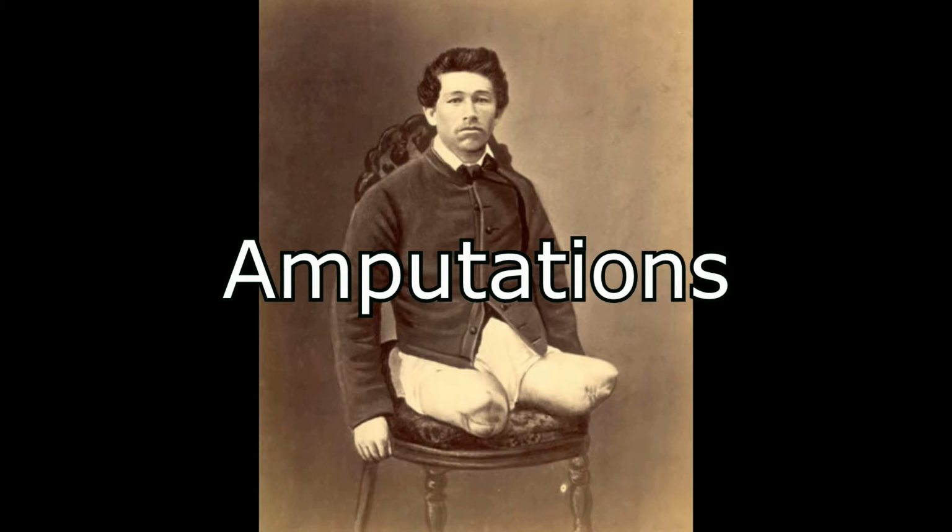During the Civil War, medical procedures took leaps, starting with amputations. Before amputations, doctors, quote, cleaned wounds with cleaning rats and maggots. Amputations were clean cuts just above the knee to avoid joints.